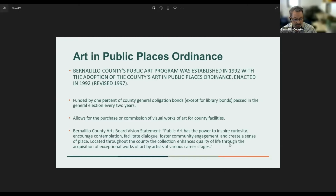And then just our County Arts Board vision statement: public art has the power to inspire curiosity, encourage contemplation, facilitate dialogue, foster community engagement, and create a sense of place. And these works are located throughout the county, and it's a means of enhancing the quality of life through the acquisition of exceptional works of art by artists at various career stages.